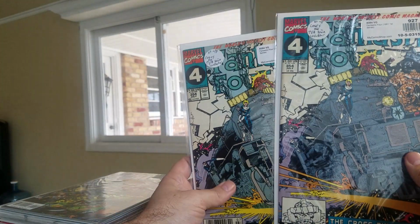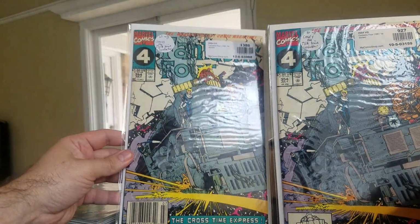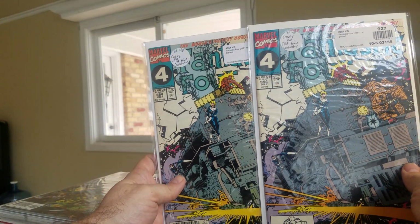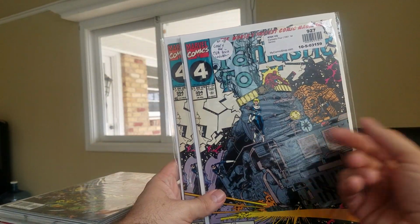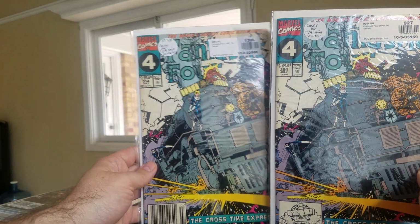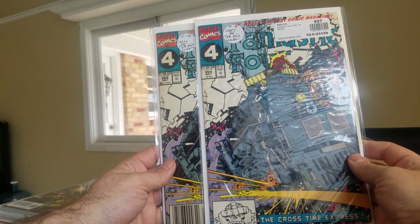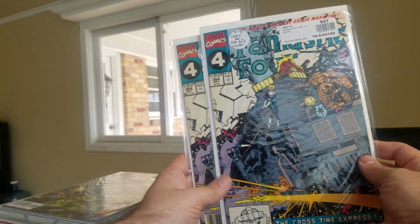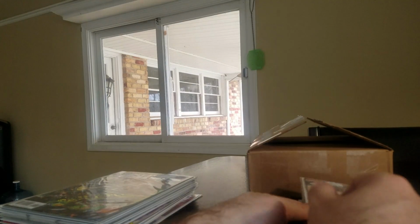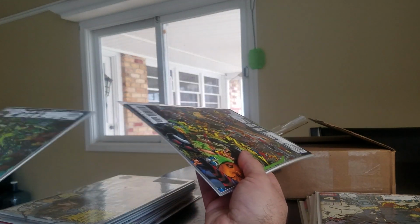Next, got 2 issues of Fantastic Four 354, one newsstand, one direct. This is the first appearance of Casey. He is the train operator for the TVA. Both say VG. I think that's low grades because they both look great to me, but that's fine. I think I only paid maybe $2 a piece for them. Most of these were just $2 each, $2 to $3 range.